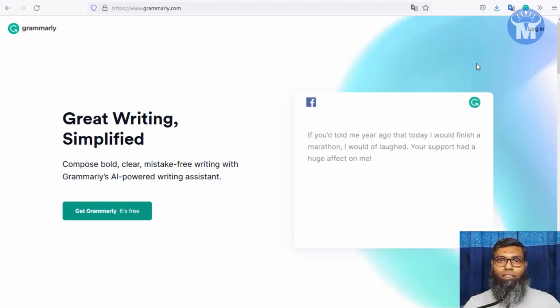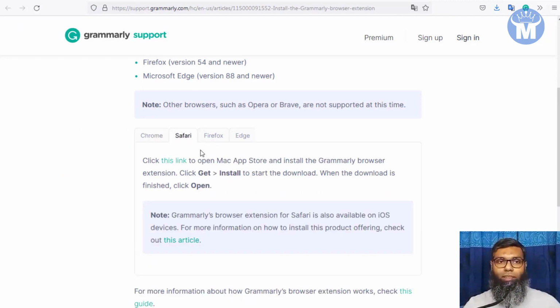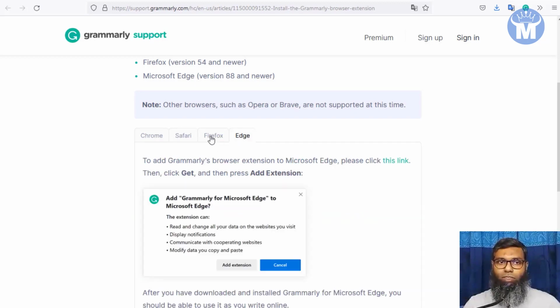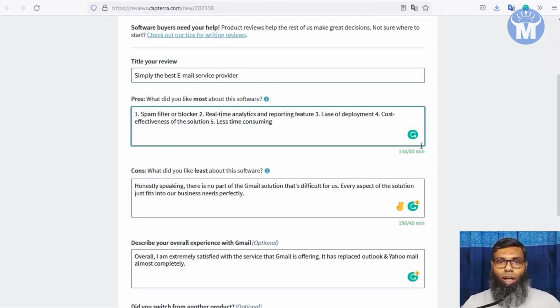So they have some extensions. If you just search it on Google, they have Chrome extensions, Safari extensions, Firefox and Edge extensions. You just install it for whichever browser you use, and it will be added to your extensions in the top right corner here. When you start writing a review, it will simply check your grammar in the green circle here. It will be corrected in seconds, without any hassles.